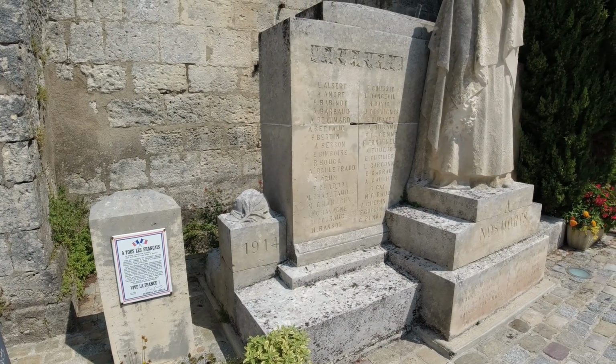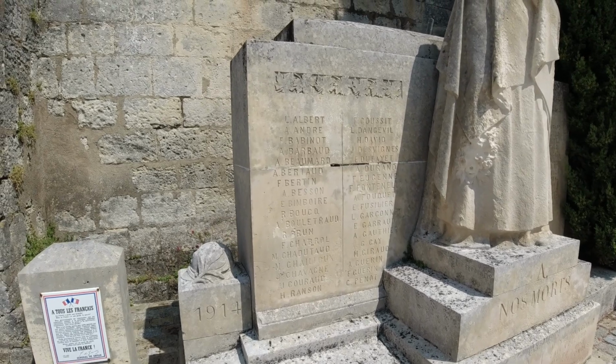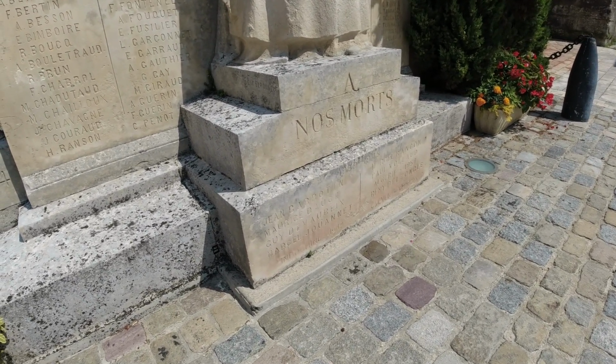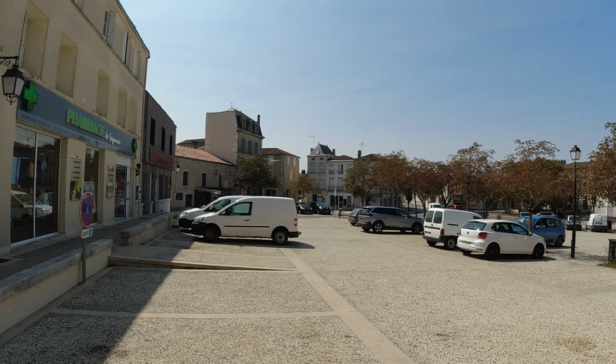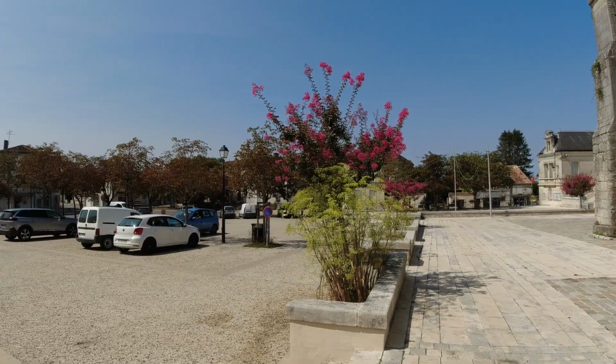I've got the Monument aux Morts. See First World War on this stone here, and down at the bottom, Second World War. It's not really that busy, really. But yeah, I think we'll get on to Cognac.